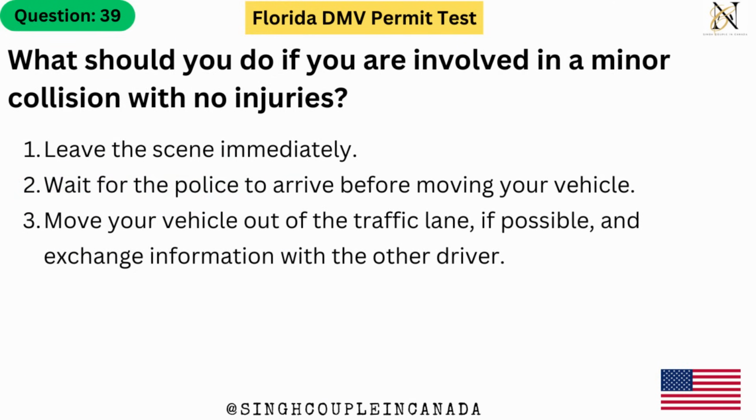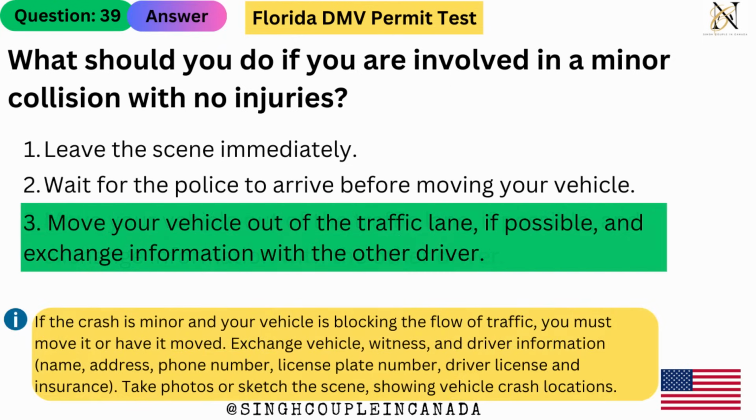What should you do if you are involved in a minor collision with no injuries? 1. Leave the scene immediately. 2. Wait for the police to arrive before moving your vehicle. 3. Move your vehicle out of the traffic lane, if possible, and exchange information with the other driver. The answer is 3. If the crash is minor and your vehicle is blocking the flow of traffic, you must move it or have it moved. Exchange vehicle, witness, and driver information: name, address, phone number, license plate number, driver license and insurance. Take photos or sketch the scene, showing vehicle crash locations.